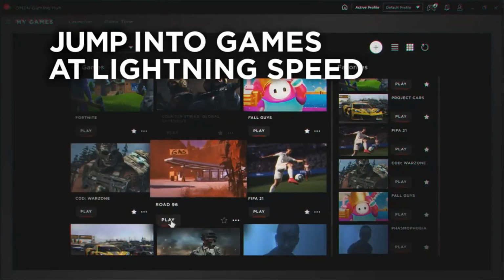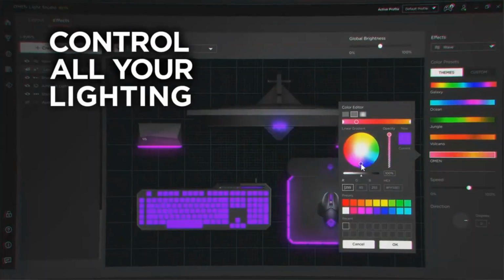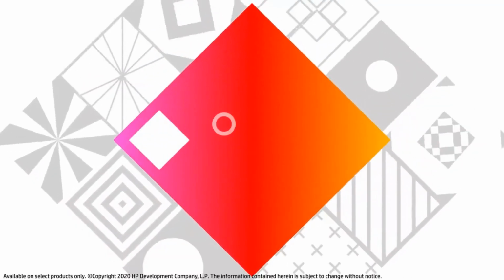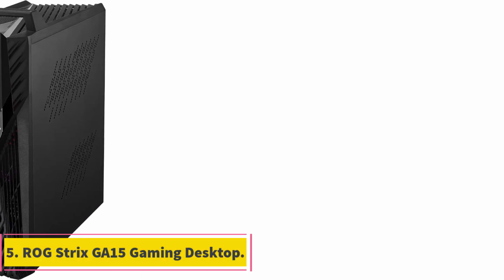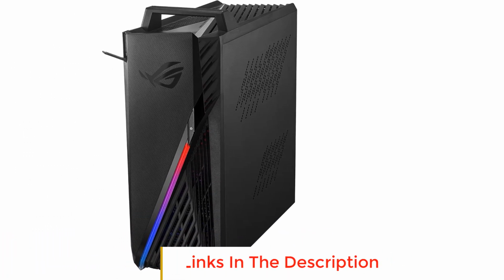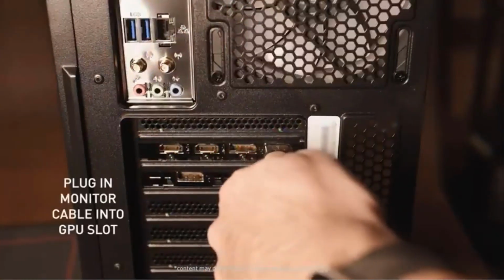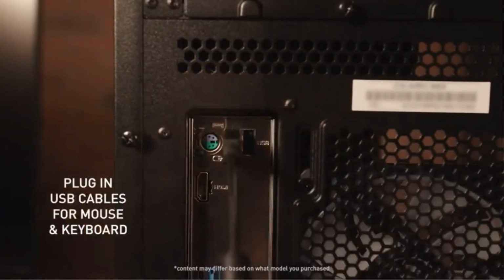This desktop has an impressive 10GB high-resolution NVIDIA GeForce graphics card with 32GB RAM that is expandable up to 64GB, allowing you to run even the most graphics-intensive games out there. Number 5. ROG Strix GA15 Gaming Desktop. The ROG Strix Gaming Desktop comes with a pre-installed Windows 10 Home and offers a complete upgrade to Windows 11, totally free of cost.